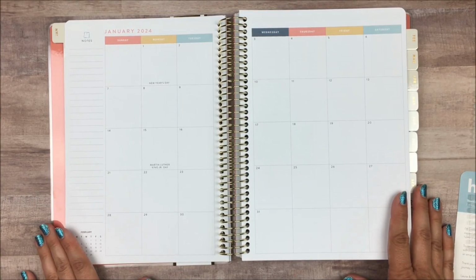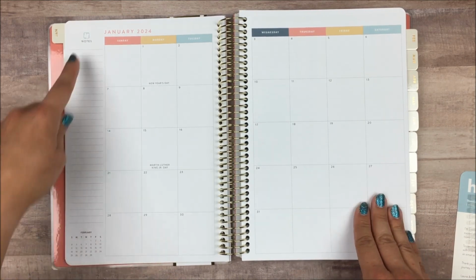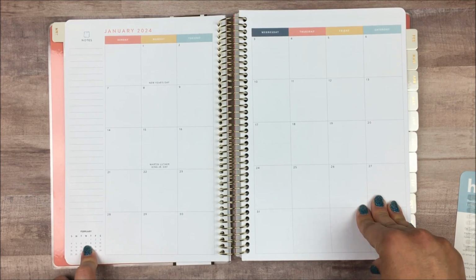So it is a little bit bigger than the 7x9 planners, which gives you the room to have a little bit bigger boxes, which I just love. And then you have a checklist over here and the little mini monthly calendar here for the next month, if you need it for reference. I personally never use these, but I know some people find them really helpful.